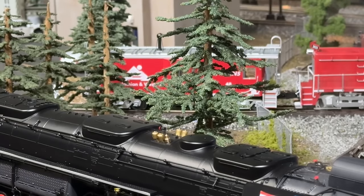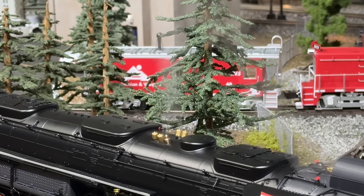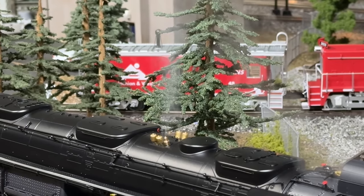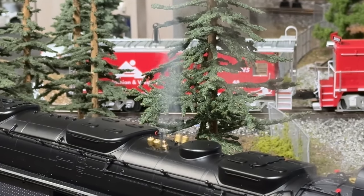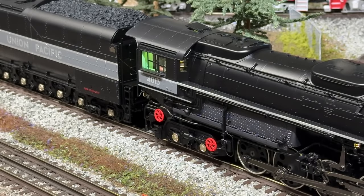All right, now we're going to check out the safety valve steam feature, which I think looks absolutely incredible, but let me know what you think. That looks so cool. And here's the blowdown steam feature. Now, I'm only showing it emanating from one side of the locomotive, but it actually does emanate from both sides.